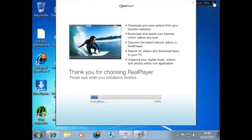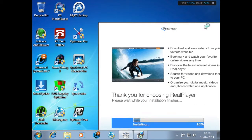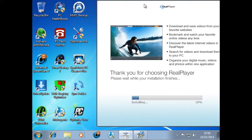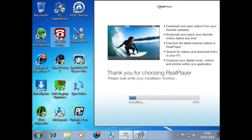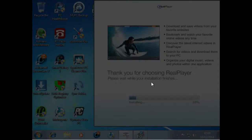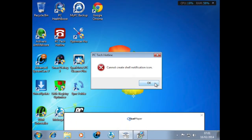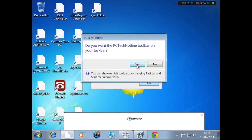Okay, I think I'm going to let Real Player install, because we've got 14 different pieces of adware on here. PC Tech Hotline, what's that? Minimize. Let's run that. Move that out of the way. Cannot create. Do I want the... Yeah, of course I want it on the taskbar. Why wouldn't I?